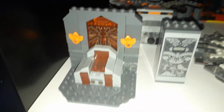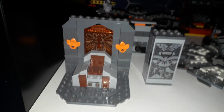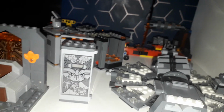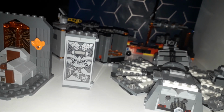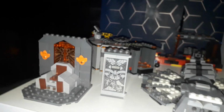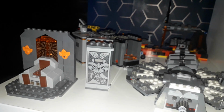That set being right here, already getting a bit dusty, so I'm probably going to have to clean this one again. It's the Dual Mandalorians. Looking at my shelves and trying to think, have you done a review on these? Basically, any review older than 2019, I would like to replace. I'd like to redo it in better quality with my setup. So anything older than 2019 will get a redo.